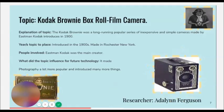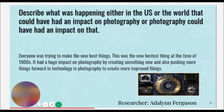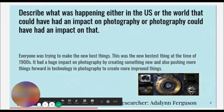Everyone was trying to make the new best things. This was the new best thing at the time of the 1900s. It had a huge impact on photography by creating something new and also pushing more things forward in technology and photography to create more improved things.